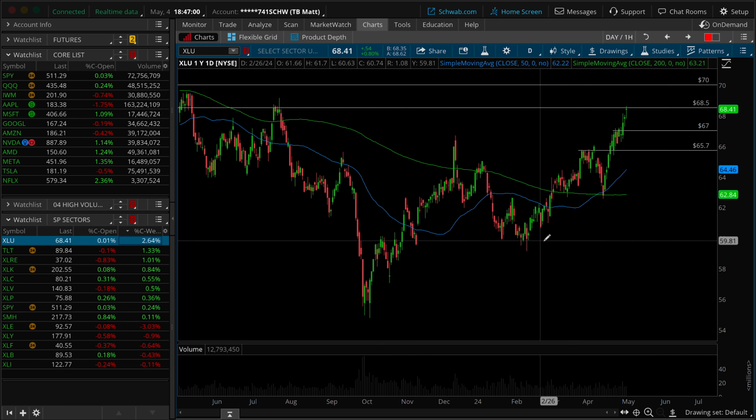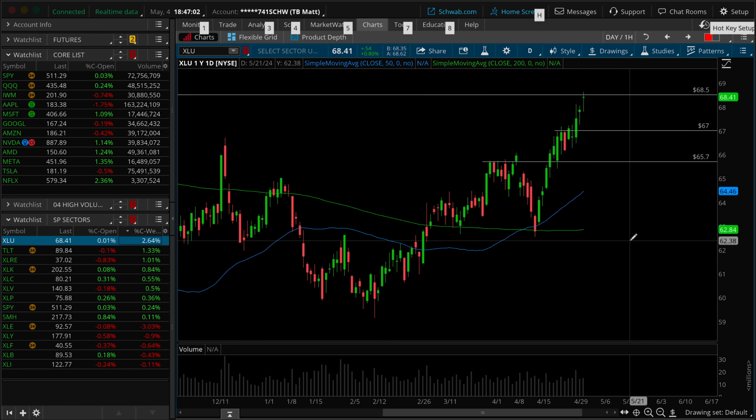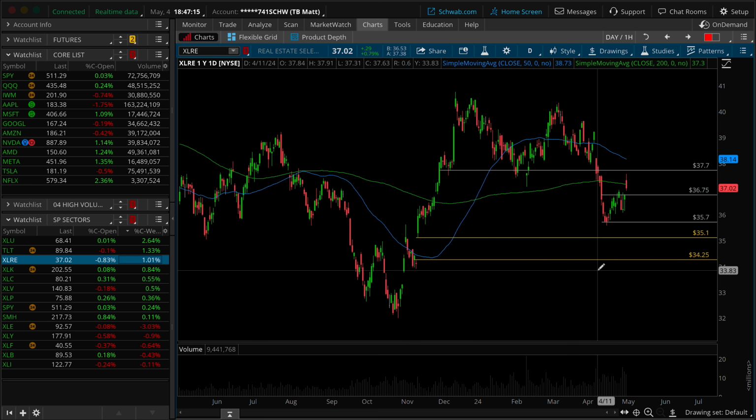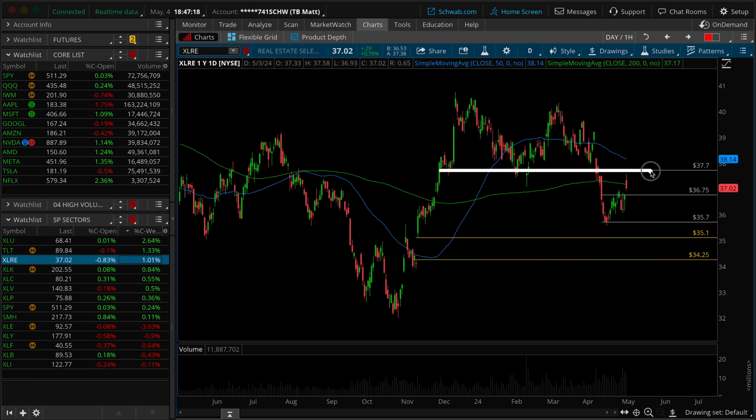Let's take a look at the structural elements. The XLU utilities chart is sitting on the highest high, offering a higher low pullback over the breakout point at 67. Means that the trend is constructive, but as we know, this reinforces the risk-off look for the market. Here's the real estate sector. What do we see over here? Not much. I would be more constructive for bullish pressure if we could recapture the weekly double top neckline at 3770. As of right now, neutral through here. As we know in lightweight sectors, if we make a new swing low, that's where the bearish pressure resumes.